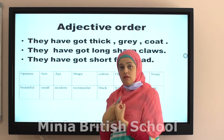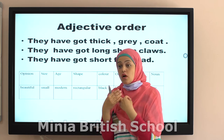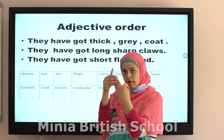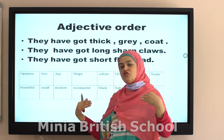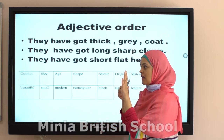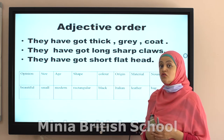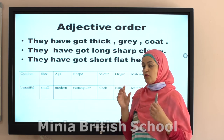Will it be the size I want? Is it suitable for my age? I'm a teenager, I'm an old woman, a lady, so it's suitable for my age, okay? And how it will be on me, the shape. And after that, the color will be nice or not. And then what else? I want to know the origin, from where the thing comes.